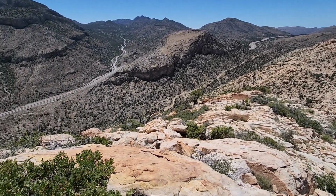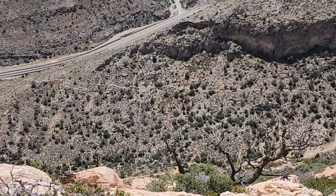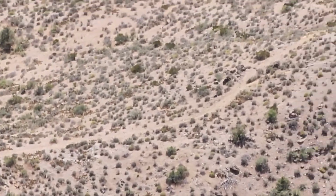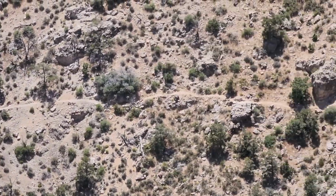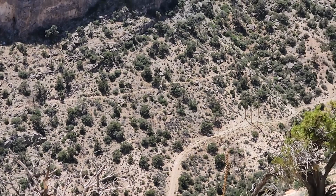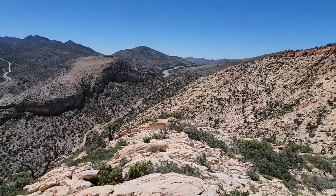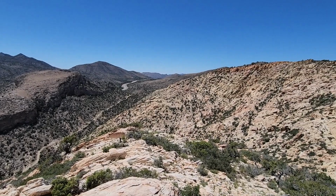And then you can see another trail. Nicer as a trail than the road I just showed you. But there it is, going along the northern edge of what I'm calling south of South Peak. And then it also continues up toward Mountain Springs. So it's a couple cool hikes that you could do.